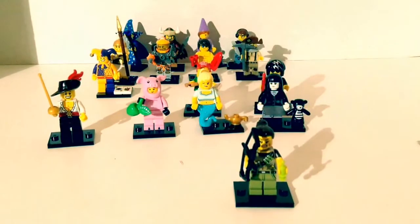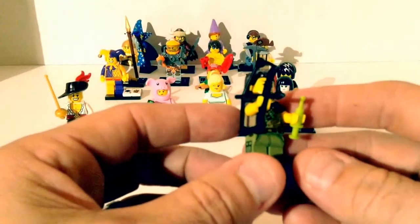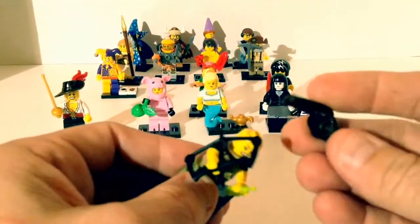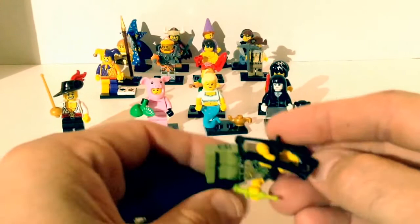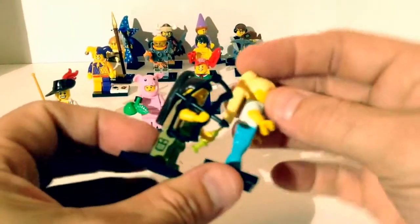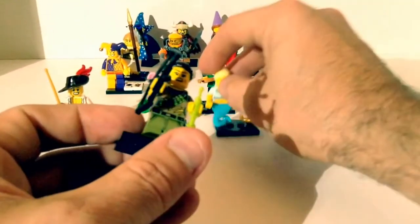So then the next one we have is the Dino Tracker. I thought this girl was from the Hunger Games. So the easiest thing to find is this ponytail. And when you find this ponytail, you know it's her or the Genie. Exact same ponytail. So if you get that ponytail, it's one of those two.